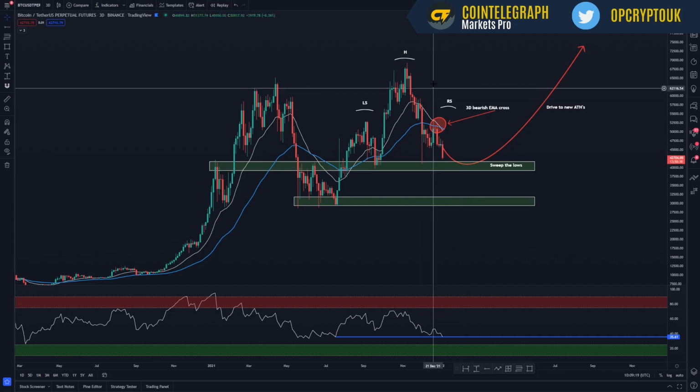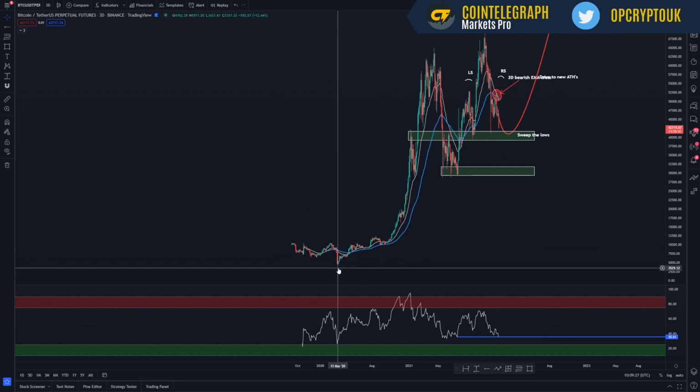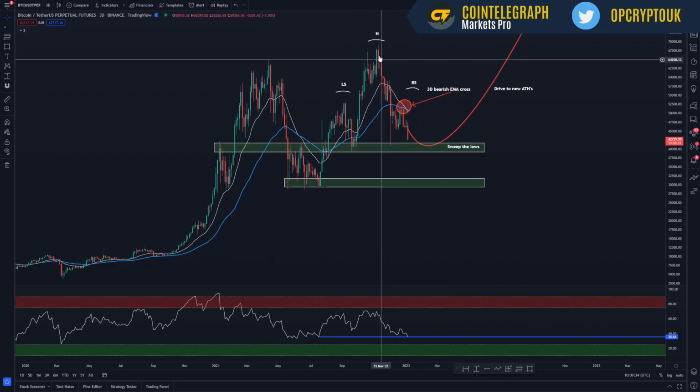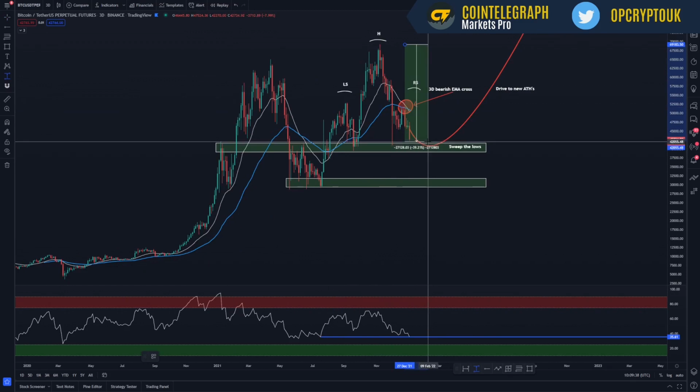And if you're looking at this pricing and you're thinking, oh, this is the end, it's not. Just have a zoom out and look at that. The end was, remember back in March of last year when we had that COVID dump and we dropped down to $3,000, everybody thought that was it. And look at the rise we've had since, a monumental rise. This drop here in total from the highs to the current lows, we've done a 39% drop, which is not majorly over the top.